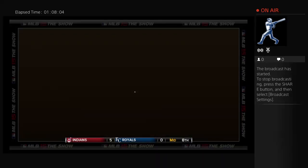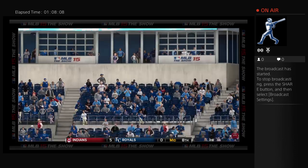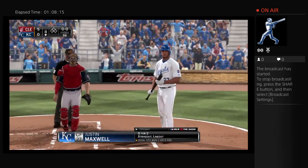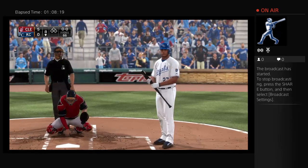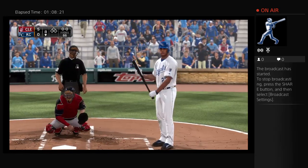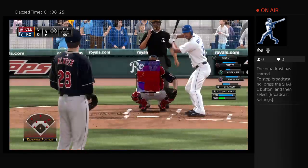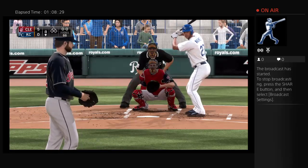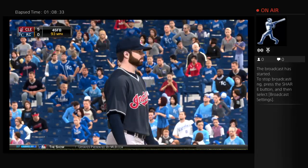On now to the bottom of inning number 8. It's the Indians 5 and the Royals nothing. Justin Maxwell will stand in now. He's struck out and flied out, 0 for 2 thus far. Justin Maxwell. Now here's the first pitch. And that's by him. It's 0-1.